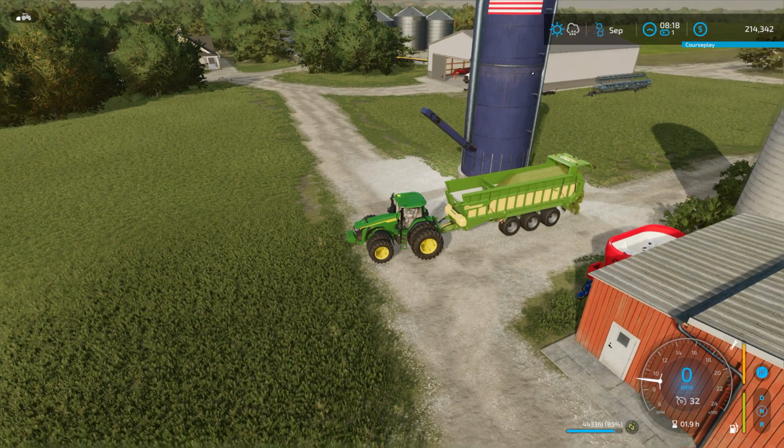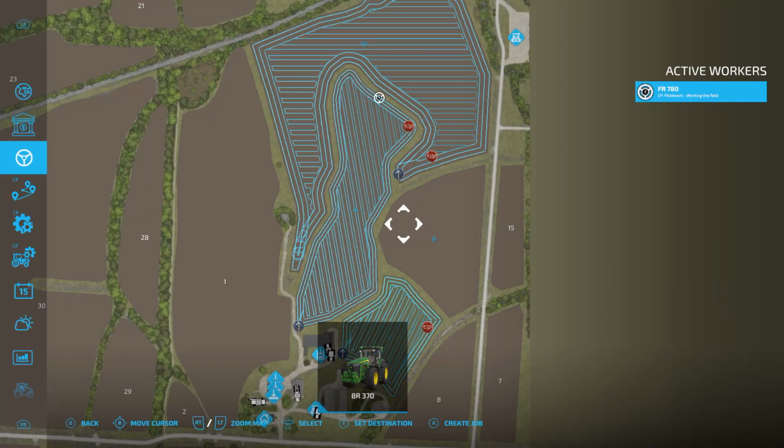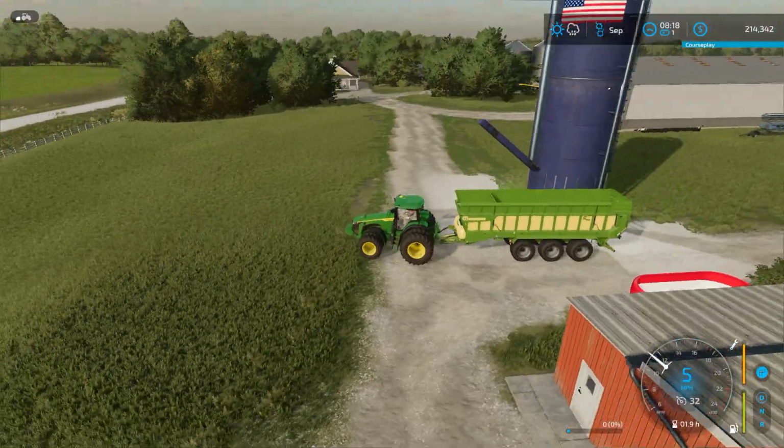Alright, now that's going in, and we can get the fermenter turned on. And I'm not sure in real life how long these things would actually take to ferment, but I'm sure in game they're really quick. While it's dumping out, might as well turn it on. There we go, and shaft silage. Perfect, there we go. It's already started. Looks like it's 1 in to 1 out, so we don't lose anything with it.